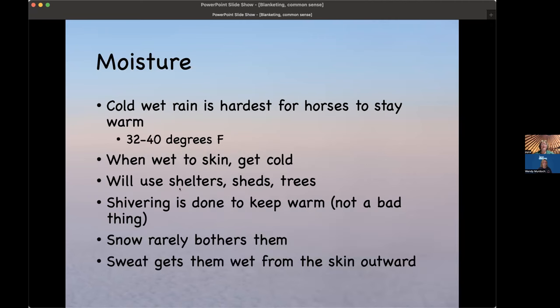So let's see what we have here. Our moisture thing is, we talked about with the rain. Horses will use all kinds of shelters. You don't have to have a big fancy run-in shed. You go under some pine trees and there's often very little precipitation. But horses do need some kind of shelter. And especially if you have a small paddock area, they can't necessarily choose where they want to be that will be out of the wind and out of the moisture to a certain degree.